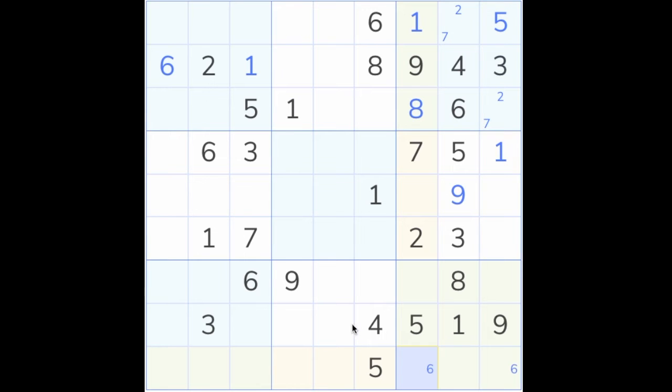Down here, 6 blocking across here like this, and this 6 blocks down the middle, so 6 has to appear in one of these two squares, which will block along this row, and 6 will appear here and here like this. This 9 blocks along this row here, giving us a 9 in these two squares, and that will block down here. We have a 9 blocking across, 9 blocking across, so 9 will appear like this. Okay.